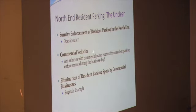And then just some other questions have been raised by residents. Sunday is a big issue here for resident parking. People come in from out of the city or out of the North End, especially during feast time or Celtics games or Bruins games, and they take up spots or they park in illegal spots. And I've never seen a parking meter enforcer walking around on a Sunday. So if we get some clarification on whether or not they have people walking around, that'd be great.